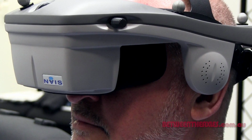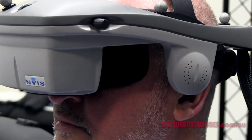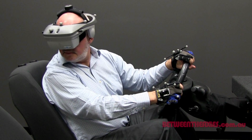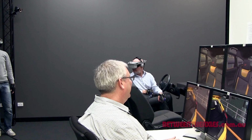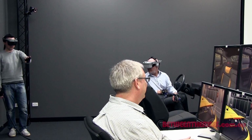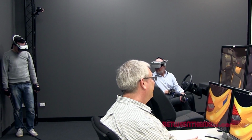When we tried the system, we were still able to see parts of the real world out of the corners of our eyes. Despite the fact that the virtual world only took up about 75% of our field of vision, it was remarkably immersive. In fact, if you tweak the settings so that you're 10 meters in the air, you'll have a massive sense of vertigo.